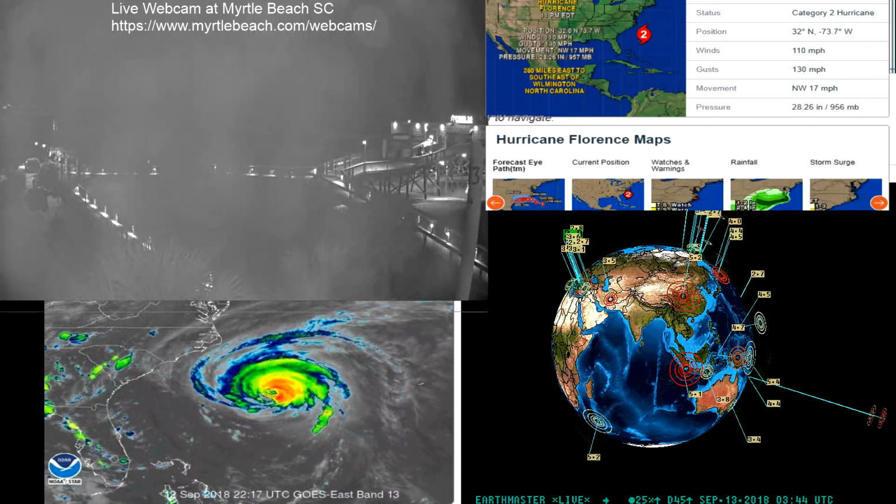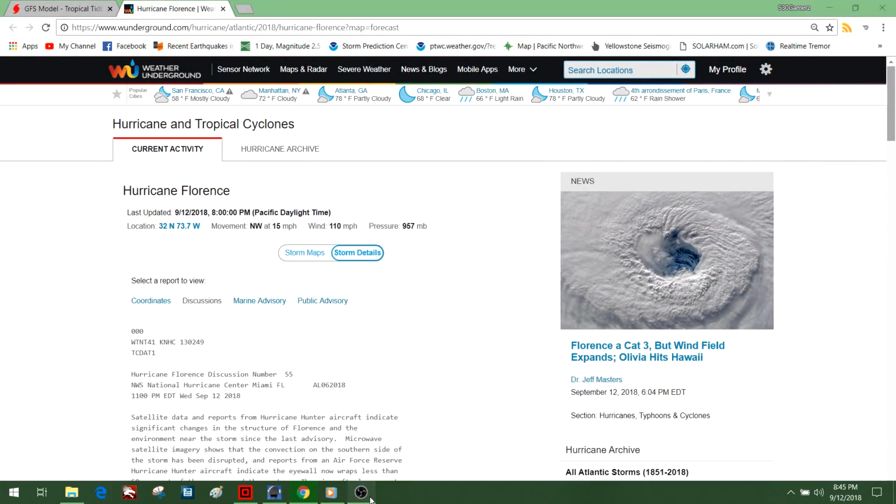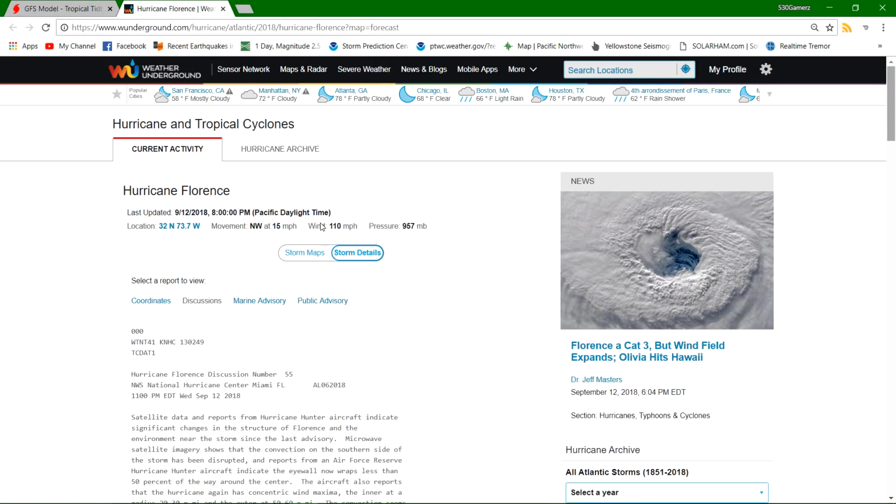Latest information here from the Weather Underground. Let me show you guys real quick. States exactly what I stated there. Winds at 110 miles per hour, pressure at 957 MB. This thing is moving northwest at about 15 miles per hour.